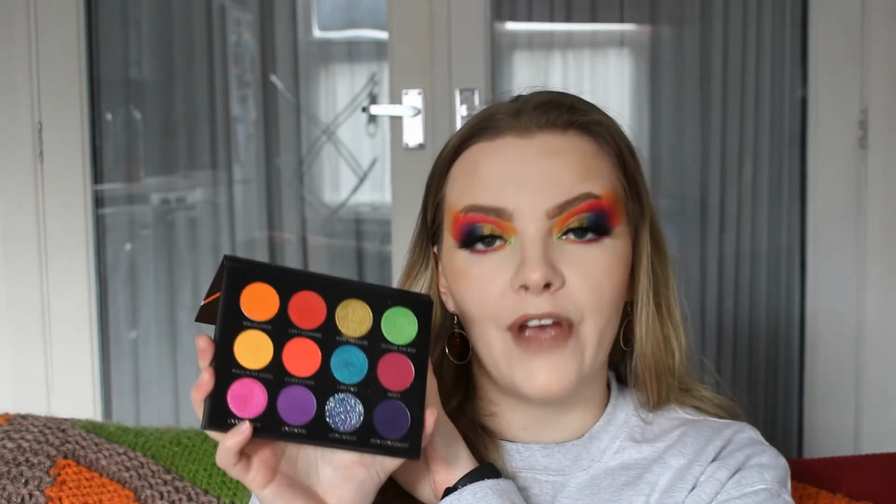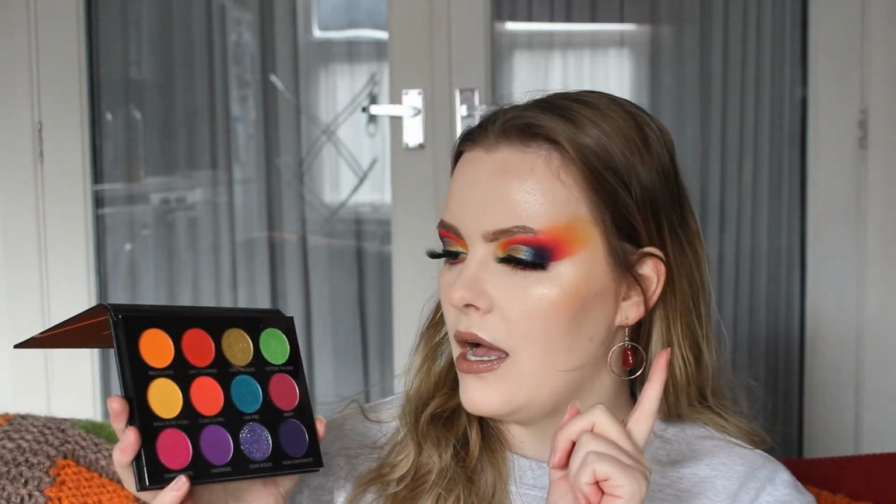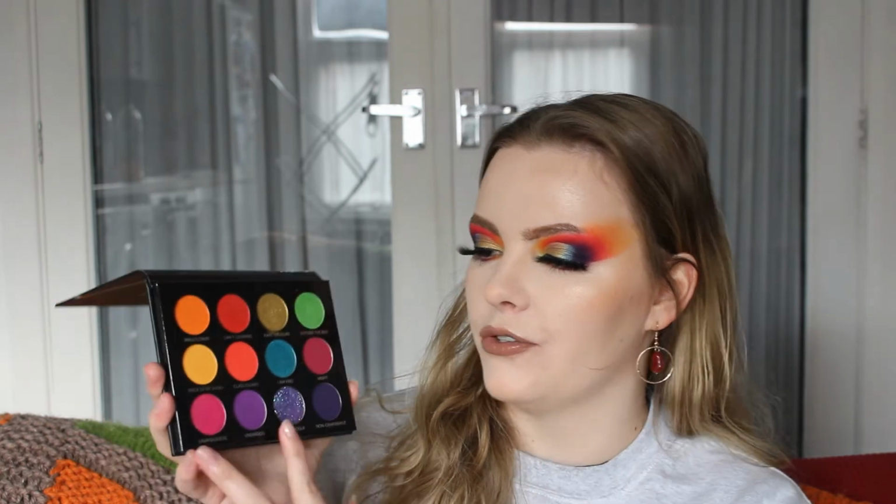My name is Effie and today we are testing a new eyeshadow palette. I say new, it's not actually new, but it's new to me. It is the Lois Cosmetics Gone Rogue palette. It looks like this. Very colourful, just my thing. This is the look we've done. I've used almost all the shades. I think the only two I haven't used are these two.